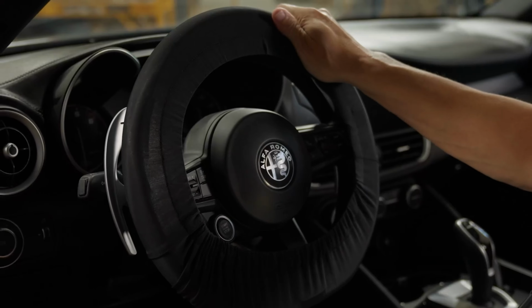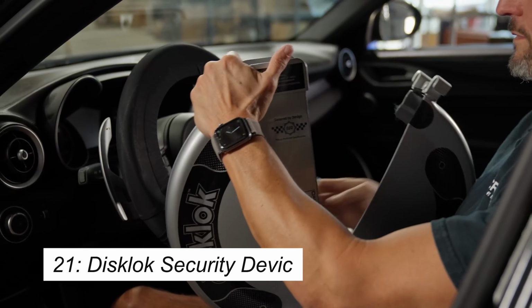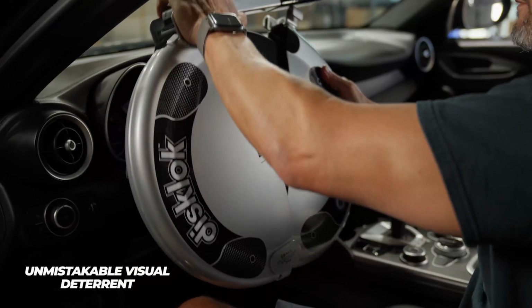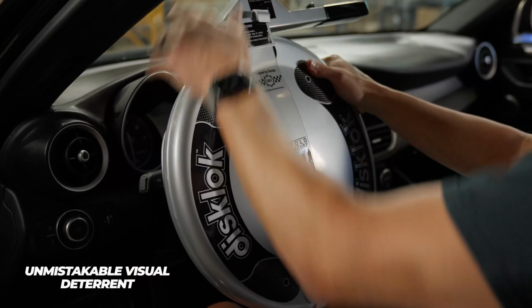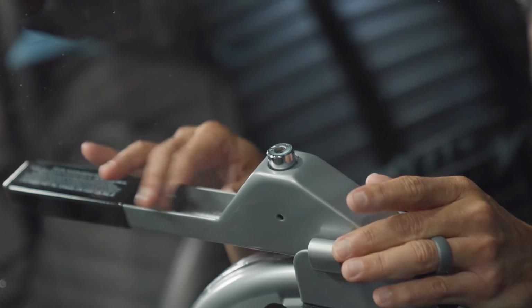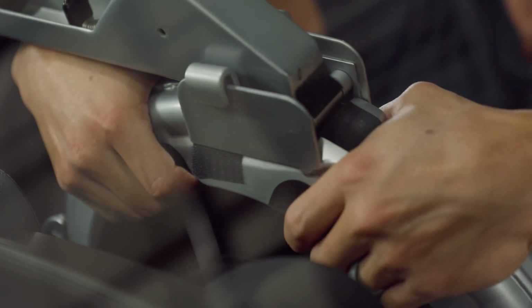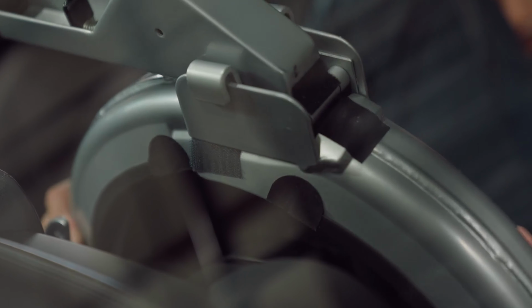The disc lock security device is a top-rated heavy-duty steering wheel lock made from tough steel to provide maximum vehicle protection. Easy to install, it prevents wheel rotation and protects the airbag, making disc lock a trusted security solution for peace of mind.